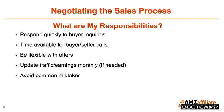One of the things buyers look for is that they're looking at a listing and they see that a month or two has gone by and that information has not been updated. They're going to wonder, what's the problem here? Why hasn't it been updated? Is the seller not responsive? Do they not care? So that really doesn't look good for you. You want to keep that information updated.